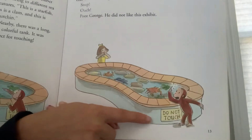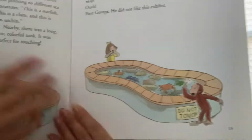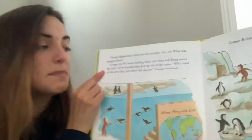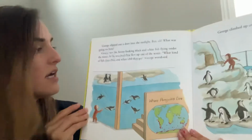What do you notice, friends? What does it say? Do not touch. Uh-oh. Poor George. George slipped out a door into the sunlight. But oh! What was going on here?